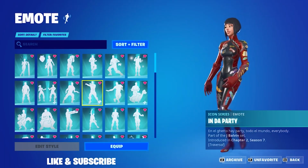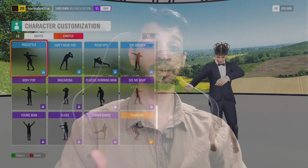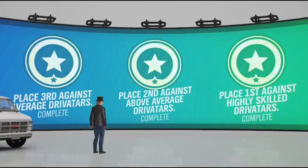If you have played games like Fortnite, PUBG or Forza, you'll know that you can make your avatar show off some crazy dance moves. These are nothing but animations and they're called emotes. In games like these, you can either buy them or unlock them by completing certain tasks. But what most of us don't realize is how huge this emote industry is.